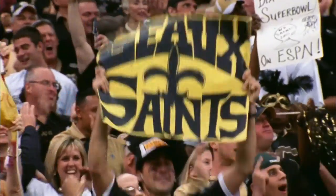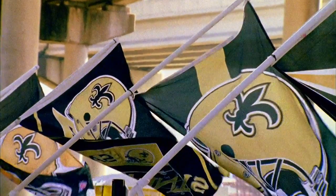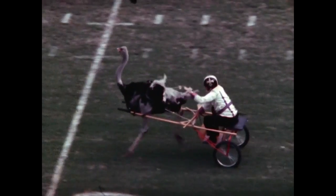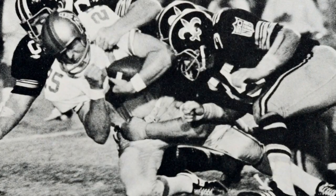Saints have always laid that symbol across gold, but they experimented with a different helmet color once. 1969 preseason, they almost switched to a black helmet. Fans didn't like it, and the team didn't notify the NFL about the possible change, so the concept was scrubbed.